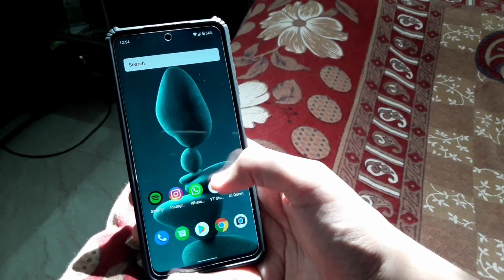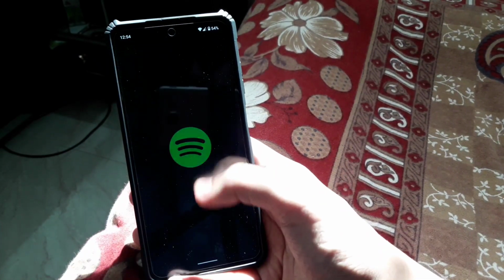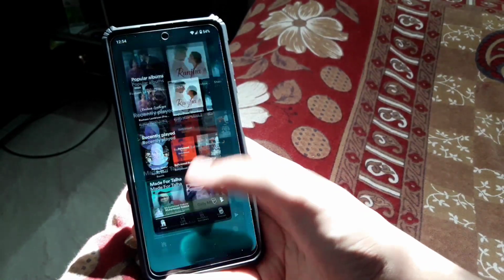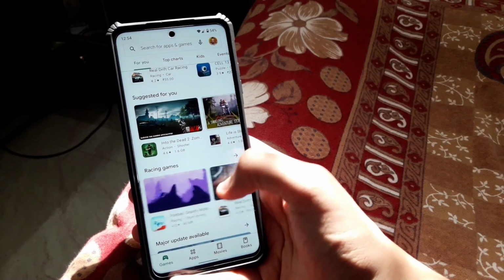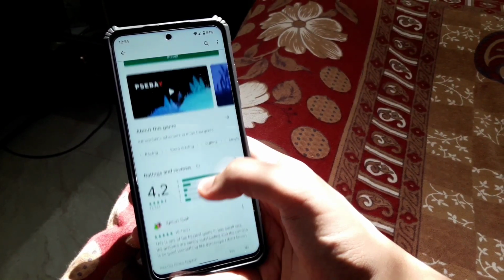Now let's talk about the app open animations. They are not that smooth, as you guys can see. It is not very smooth, and that is very annoying. Like in the app everything works very fine, 120Hz works without a problem, but the app open animation itself is not that smooth, and sometimes it feels very laggy, and it is just not pleasing to the eye.